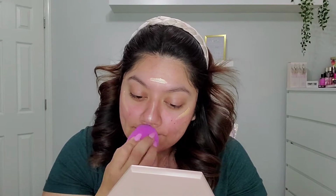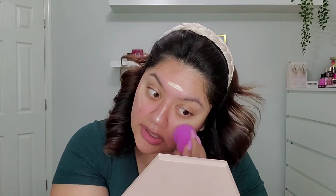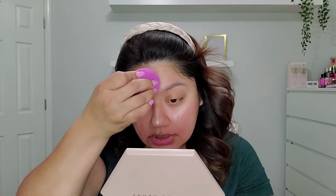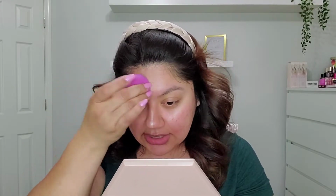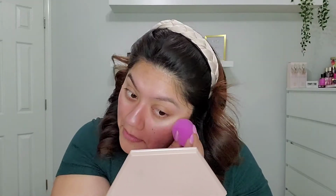Oh my gosh. So I'm going to grab my Wet n Wild sponge. I'm so sorry if I sound raspy. I just woke up and it's pretty early. Ooh, it's really glowy. This would be really nice as a highlight, but ooh, that is really glowy. Okay. Really glad I did not put that all over my face, because that would have been a nightmare. But that is really pretty.